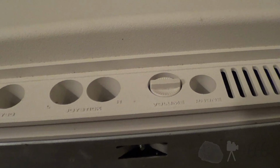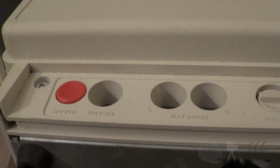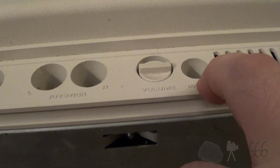See here, taking a look at the bottom here. This is basically the same as the original, with one addition in terms of this volume control, and maybe even this headphone output jack right here, which is just a standard 3.5mm jack.